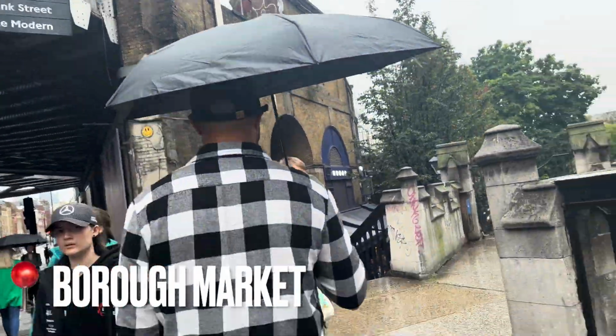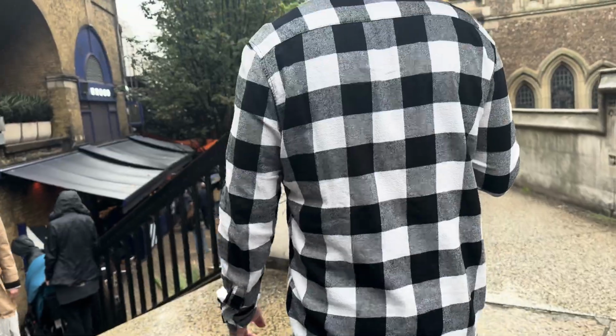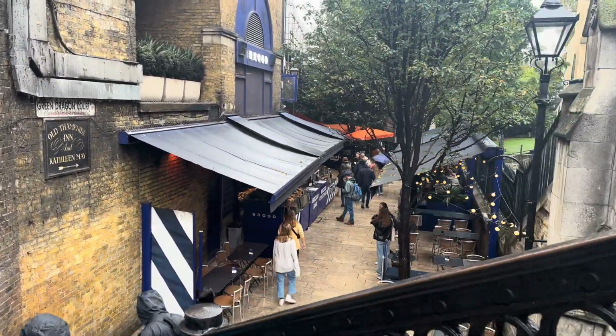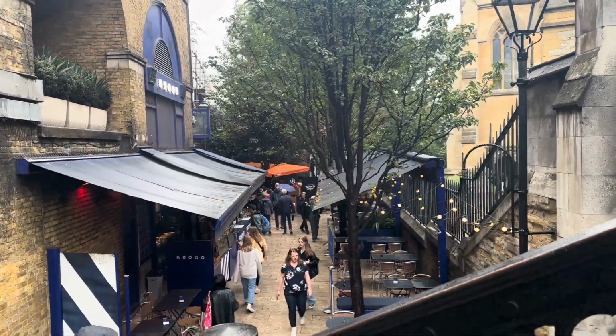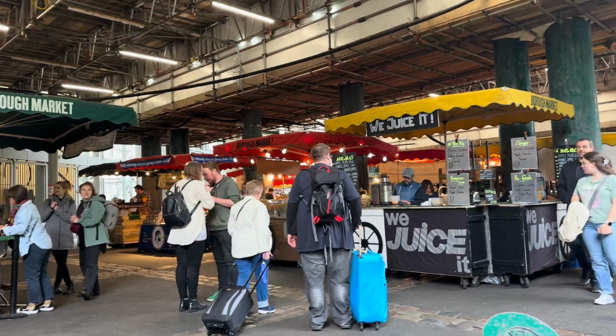And now we're at the Borough Market, which is basically a farmer's market. They also have a few restaurants to check out. It's a cool little spot. We actually ended up going back on our last night there for dinner, so I would highly recommend it. They have a lot of goodies to check out.